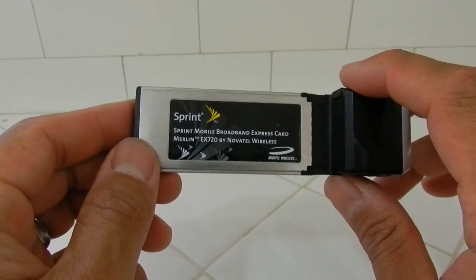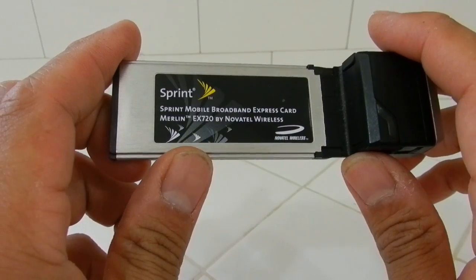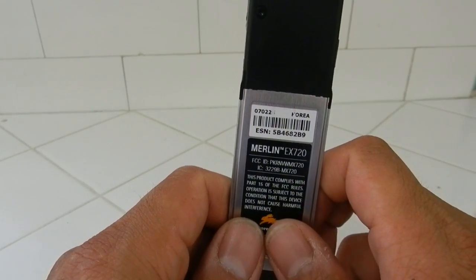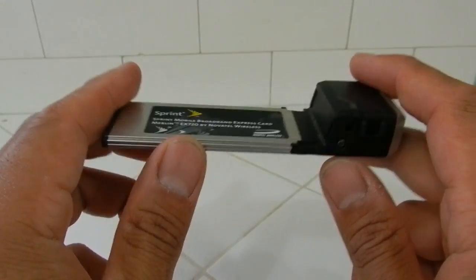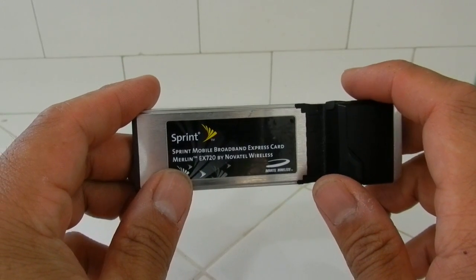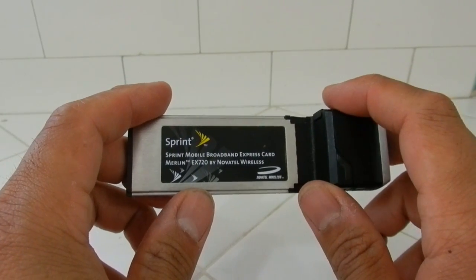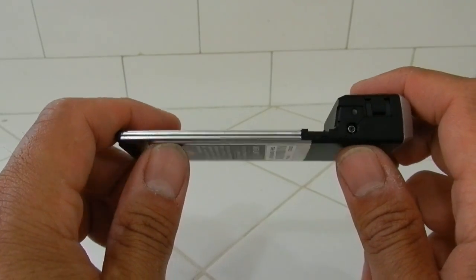These do too. We have a Sprint 3G card, mobile broadband card. This one is the Merlin EX720 for $59.99 plus tax and service fees, FCC fees. You get 5 gigabytes of bandwidth. Our problem is 5 gigabytes is nowhere near enough for what we do. We work from the road. We require a lot of data bandwidth.